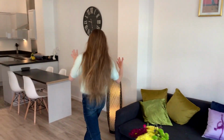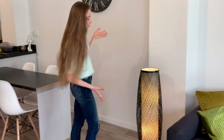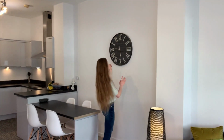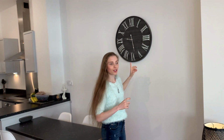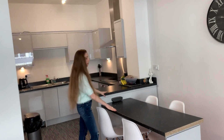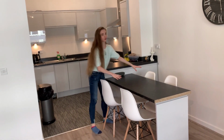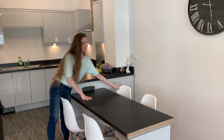Over here we have this lovely lamp. Not much to say about it apart from it looks pretty epic. And one of my favourite features of the apartment is it came with this clock. Having this big clock does tend to make me run on time a little bit more. I'm not going to say a lot more because we haven't actually started yet and I might reverse my words there. But what I love about this is that it's almost like a breakfast bar, so it feels very casual. This is Reagan's corner. Should we get a shot of it?